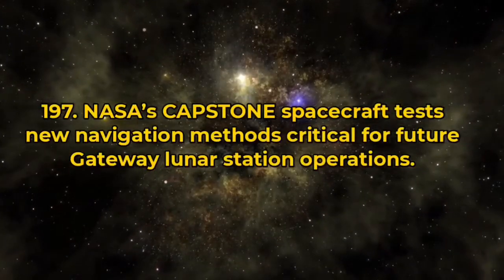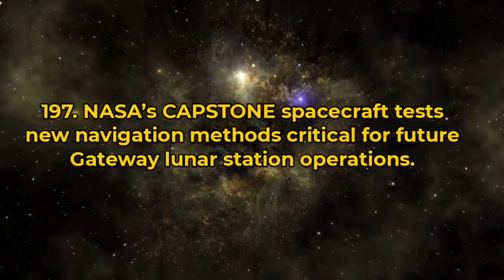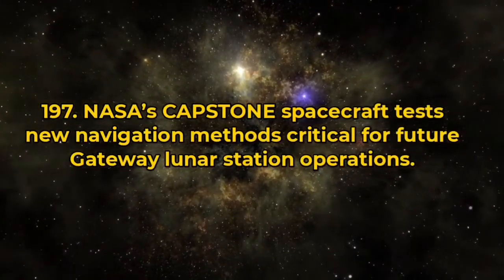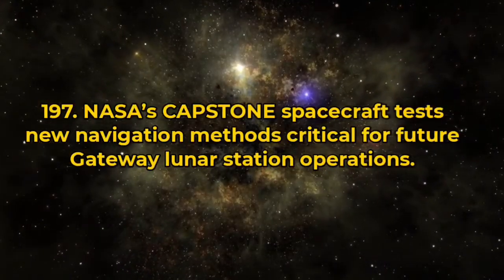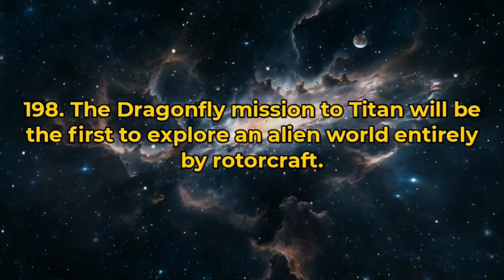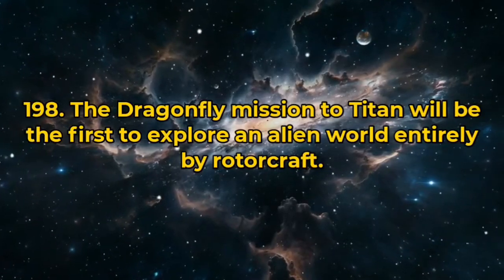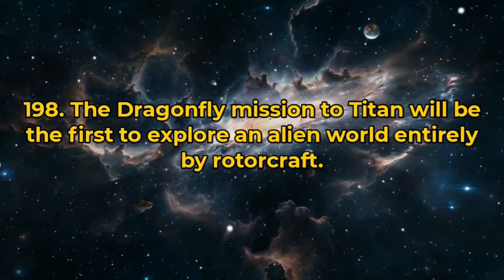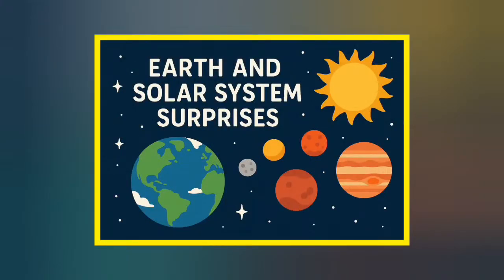197. NASA's Capstone spacecraft tests new navigation methods critical for future Gateway Lunar Station operations. 198. The Dragonfly mission to Titan will be the first to explore an alien world entirely by rotorcraft. Earth and Solar System surprises.